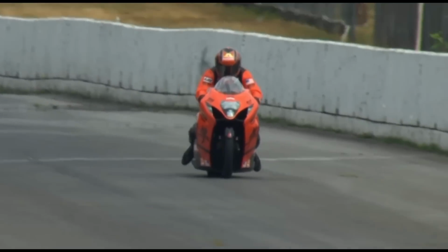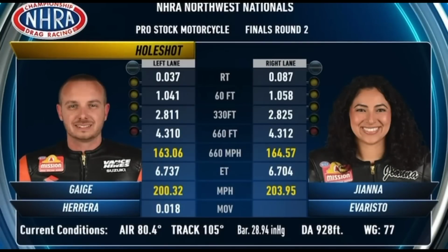673, 200. Wow, Gianna Evaristo went 203.9 miles per hour, going 670 with a 4. A career best run for her by a country mile. Both ends of the track wrecked, and she loses on a hole shot. Heck of a run. Gage 37 on the tree to Gianna's 87 on the tree. 673 by Gage to Gianna's 670, 203. She takes the track record, both ends, ET and miles per hour, but in the trailer she goes.